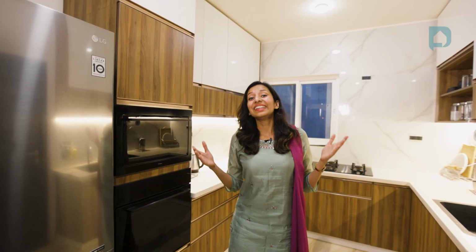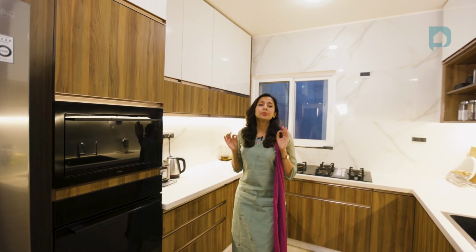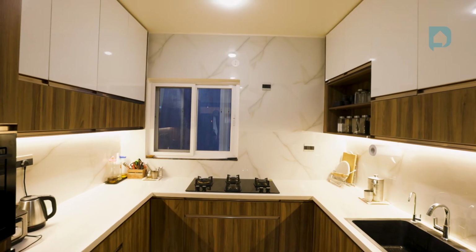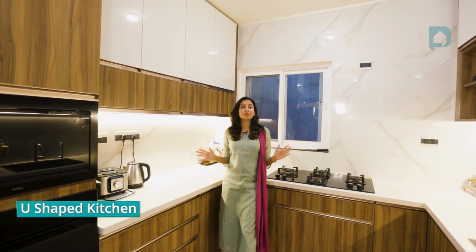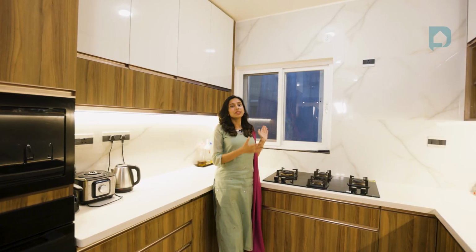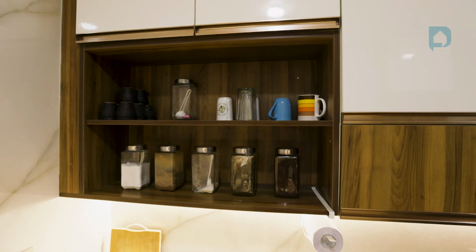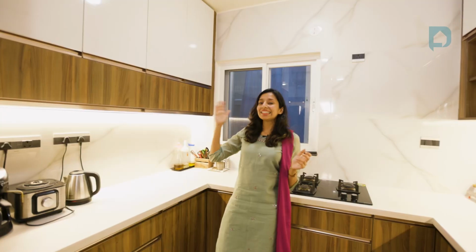The kitchen in this home is just as classy as the rest of the home, with a beautiful combination of wood with high gloss white laminate and very sleek rose gold handles. This is a U-shaped fully loaded kitchen. Now, since there was a large window on this wall, we decided not to go with the chimney, and also because we lost on the storage space here, we've increased the storage on both the walls till the ceiling.